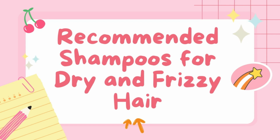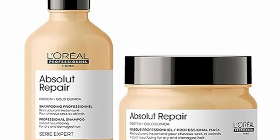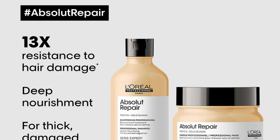To complement these natural remedies, using the right shampoo is crucial. Here are some top picks available on Amazon.in. L'Oreal Professional Absolute Repair Shampoo with Protein and Gold Quinoa. Ideal for dry and damaged hair, this shampoo helps to repair and strengthen your hair.